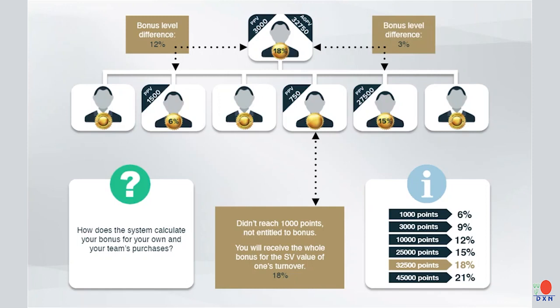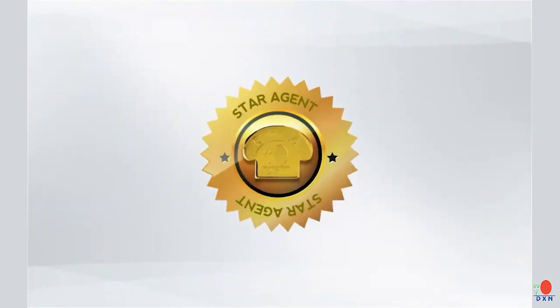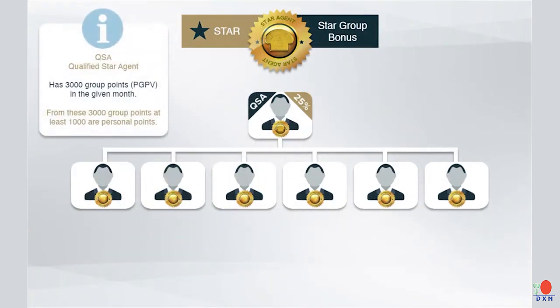When your accumulated point value becomes 45,000, you get the status of star agent and you become eligible to get 21% provided that you complete 1000 PPV. Once you become a star agent with 21%, the next stage is to become a qualified star agent with 25%. For becoming a qualified star agent, we need to maintain 3000 personal group point value. In short, we call it a PGPV.